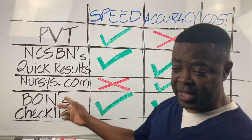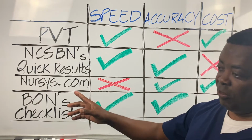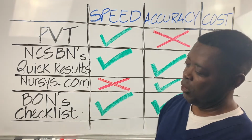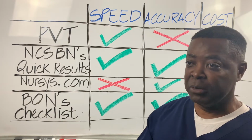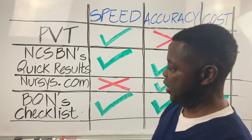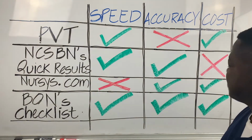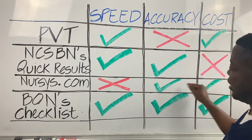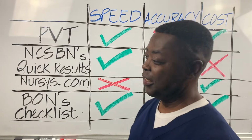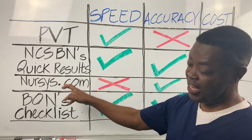Now the third method, which is nurses.com, is again from the National Council of State Boards of Nursing. It tells you whether or not your license is ready. You check nurses.com and enter your last name and first name. If your name comes up, that means you passed. It gives you your license number and everything. This is 100% accurate and it's free. The only problem is the speed. It will take you time. In some cases, it may take weeks before this is ready.